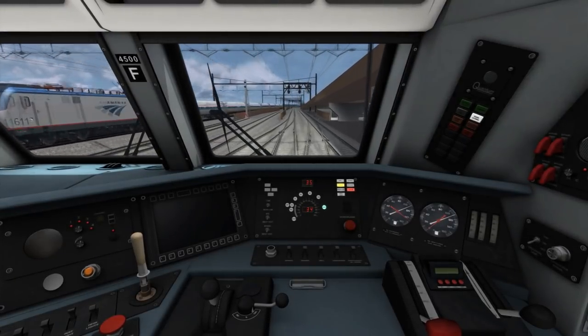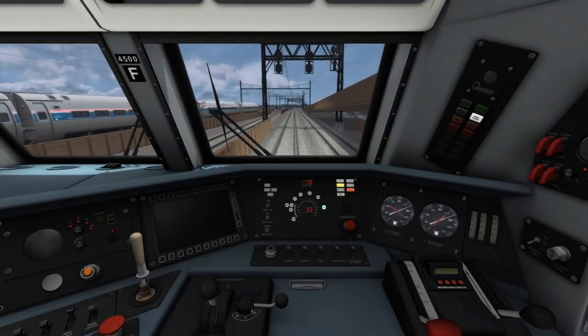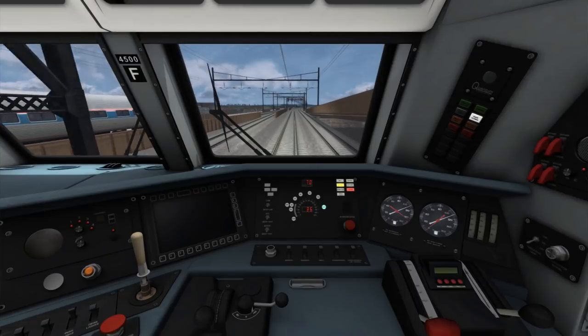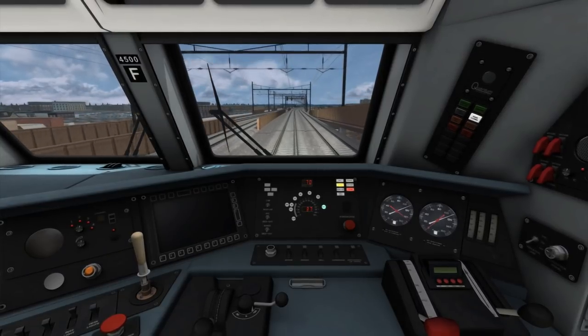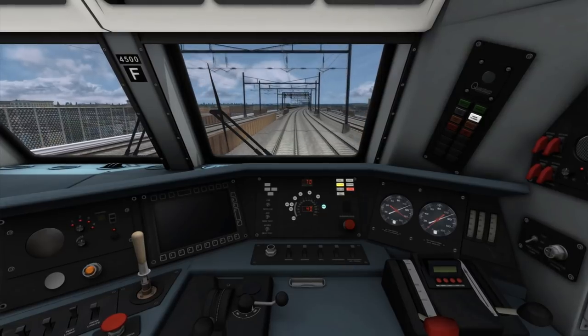Just reduce the power temporarily, just to ensure that we don't break the current 35 mile per hour speed limit, which has now just increased up to 70 miles per hour, so now I've gone up to full power to accelerate up towards the new speed limit.